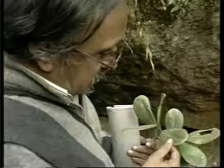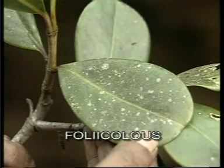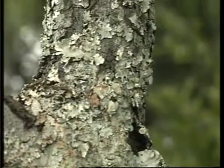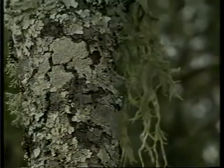Some lichen species grow on leaves. Such lichens are known as foliicolous. Lichens also grow on a variety of marine life, like for instance the sea turtle. These dull-looking plant species, however, are a product of a complex symbiotic relationship between algae and fungi.